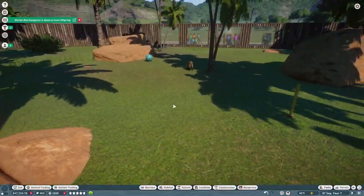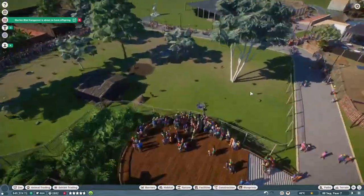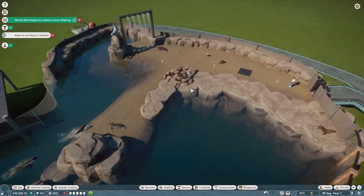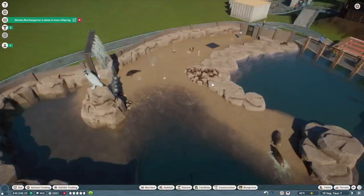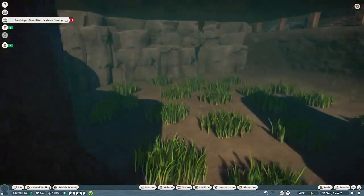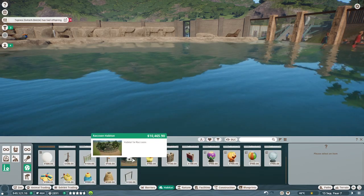Oh, there's two! We got two puppies. Yay. Wonder when we're going to get a baby seal. Oh, I thought that was a baby seal, but no, that's the ice. Because the baby grey seals are white. Oh, look at them swim. Just going to quickly check again for that.